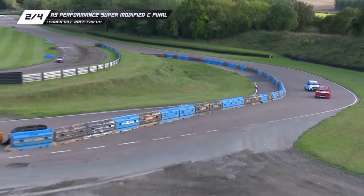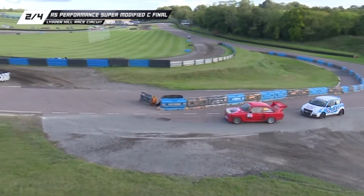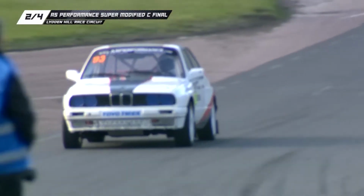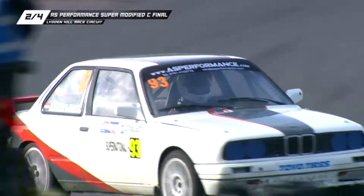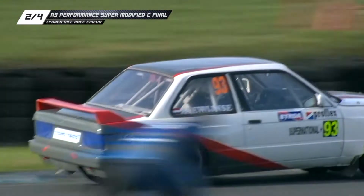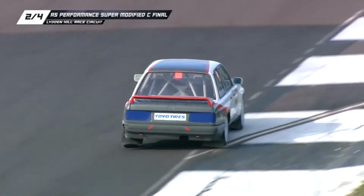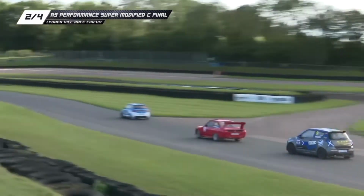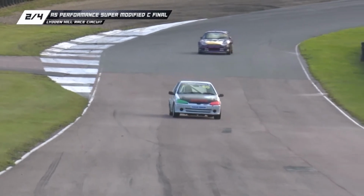Willie Stewart and Chris Scott into the Joker lap section. Stewart paying for a poor start here. He's back in the pack, been struggling to get the Escort off the line so far today. Michael Alavinsa, classic E30 shaped BMW with the lead. There's Don McLeod, another of our Scottish contingent, battling with fellow countryman Willie Stewart.